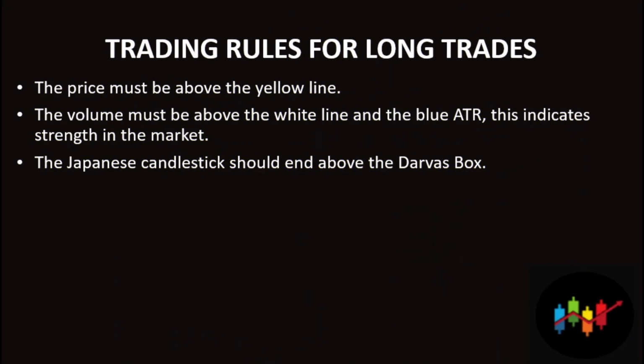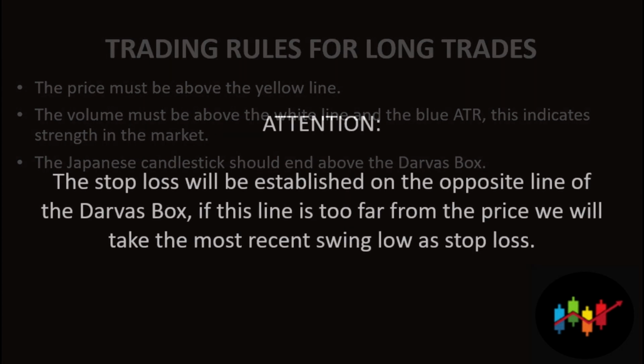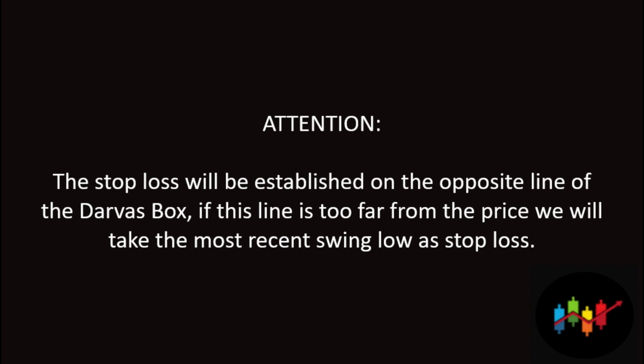Let's see the trading rules for long trades. First, the price must be above the yellow line. Second, the volume must be above the white line in the blue ATR, this indicates strength in the market. Third, the Japanese candlestick should end above the Darvas box. Now pay attention here. The stop loss will be established on the opposite line of the Darvas box. If this line is too far from the price, we will take the most recent swing low as stop loss.